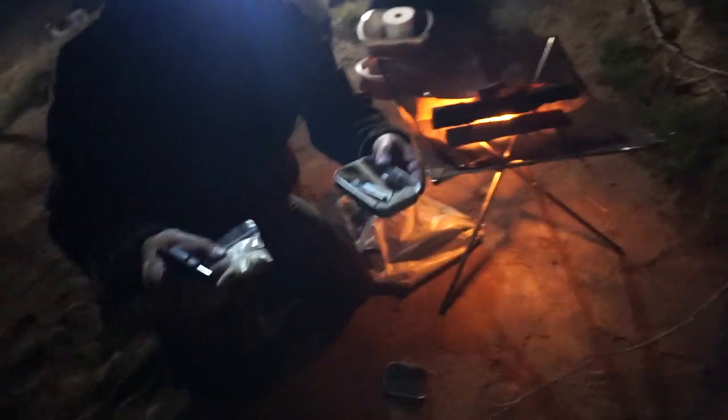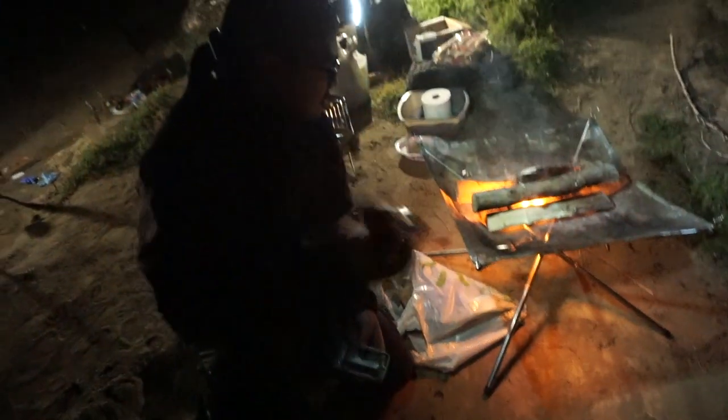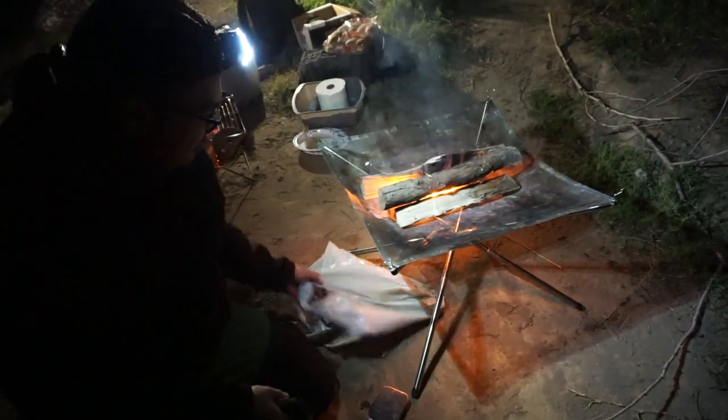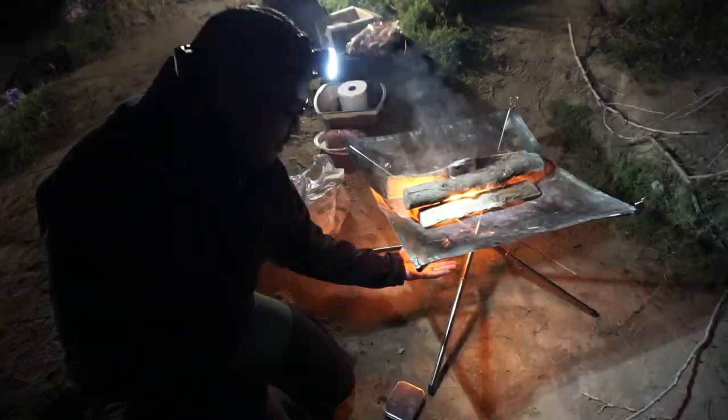So I got this from Amazon too, guys. It's just a little quick fire starter. You can use these little flint things if you don't have a lighter. These sticks are really cool if you want a really quick fire starter. But yeah, you guys, check it out. Cool little fire pit dealio here. You can put your feet underneath here. It doesn't really get hot, you see?